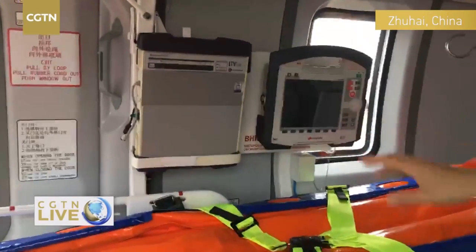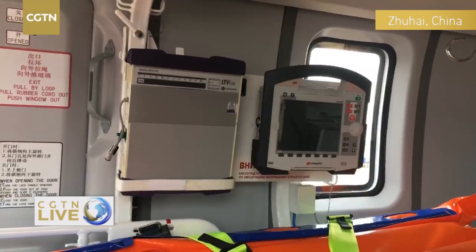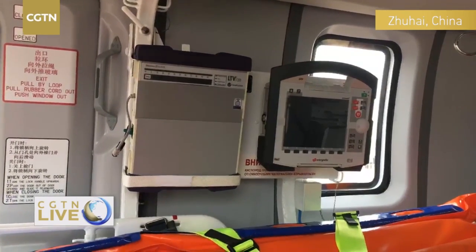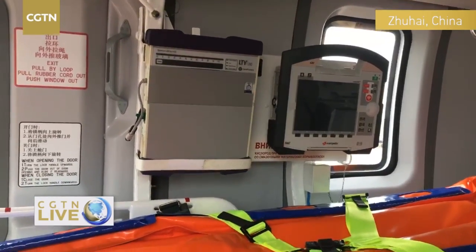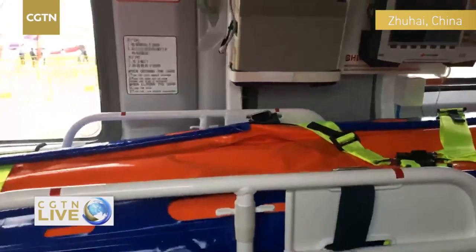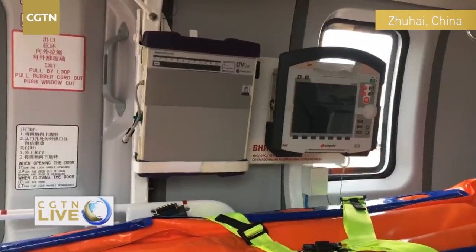What is this? To check the heart. Oh, to check the heart. Yeah, heart and cardiograph, any kind of emergency help for a person.